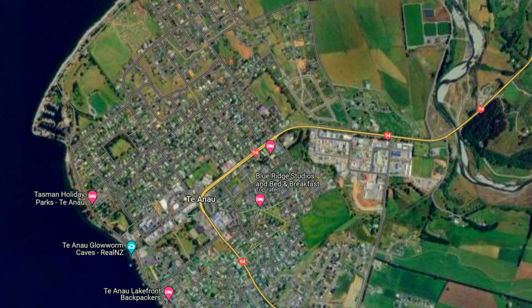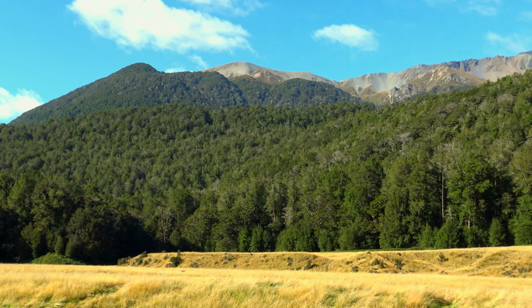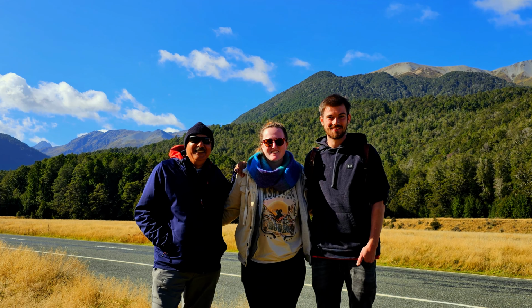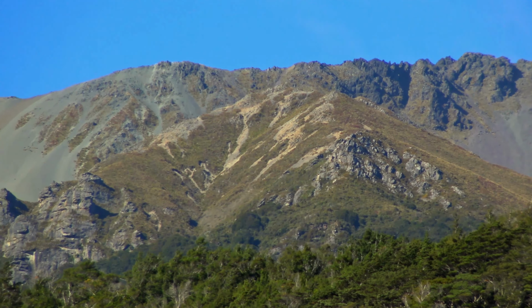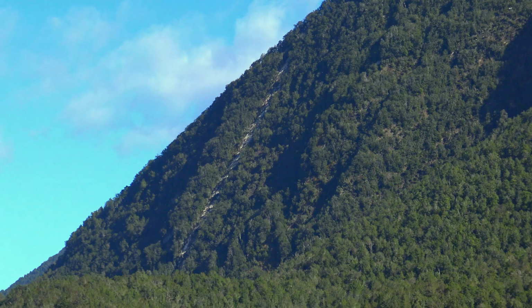We stopped in the town of Tiana for lunch, and then after about an hour of driving, the driver stopped at Eglinton Valley to let us stretch our legs and to admire the surrounding scenery. It's hard to tell, but that is actually a small stream running down the steep side of that mountain.